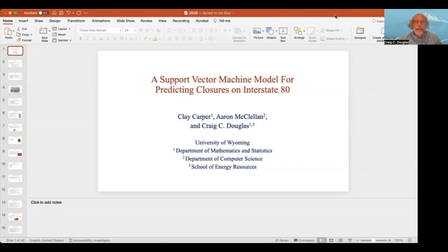So today, thanks to the invitation kindly given by the organizers of the IMECS conference in Hong Kong, I'm going to talk about a support vector machine model for predicting closures on Interstate 80.